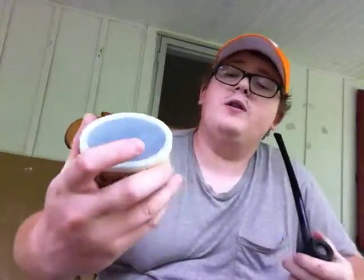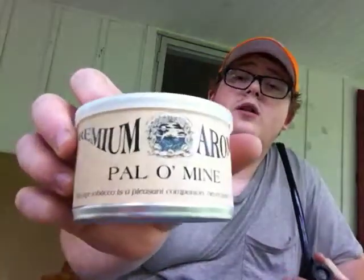Then she picked this one from McClelland, Powell Mine. Nice little peach. Supposed to be peach, but it's really good, actually. It's like a peach and an apple and like mango kind of flavor. Powell Mine's one that I will definitely order again.